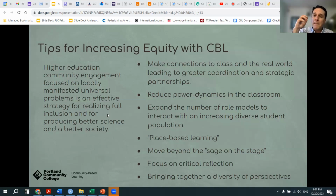So making connections from the class to real world problems helps students to develop partnerships with local organizations, and they are able to understand the issue in context a lot better. So this reduces the power dynamics because, for example, with the civic engagement for social change, we did a project with sexual harassment, we did a project with housing insecurity, and with food insecurity. And we are not experts, right? I am a statistics instructor, and I am not an expert on sexual harassment. I'm not an expert on housing insecurity, but students learn with us about these social issues.